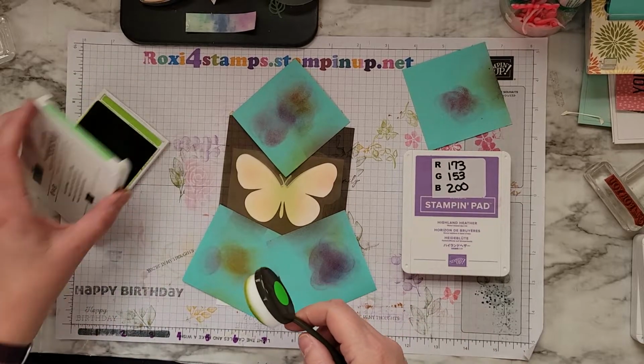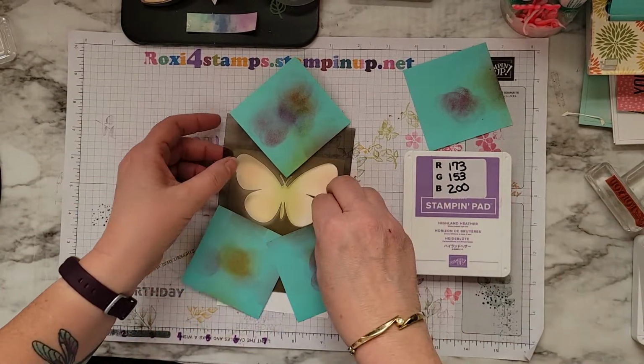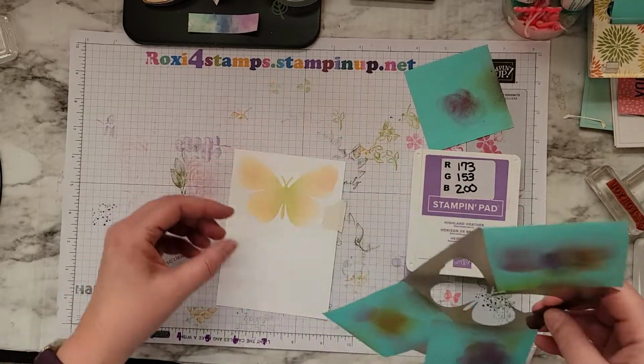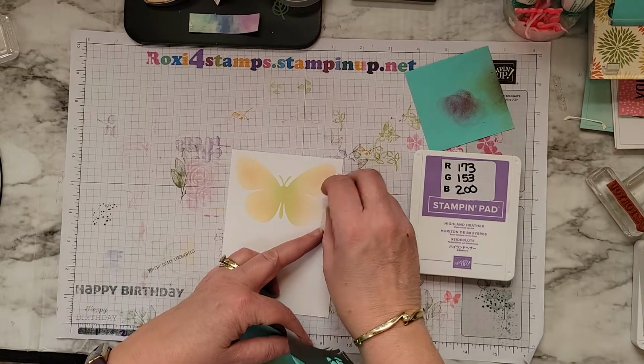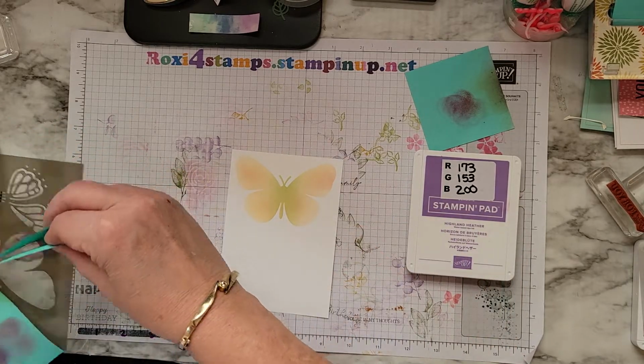All right. Let's go ahead and put that over here. All right, so let's go ahead and lift this up. It's looking really good. So now I'm going to do my Highland Heather as this overlay.